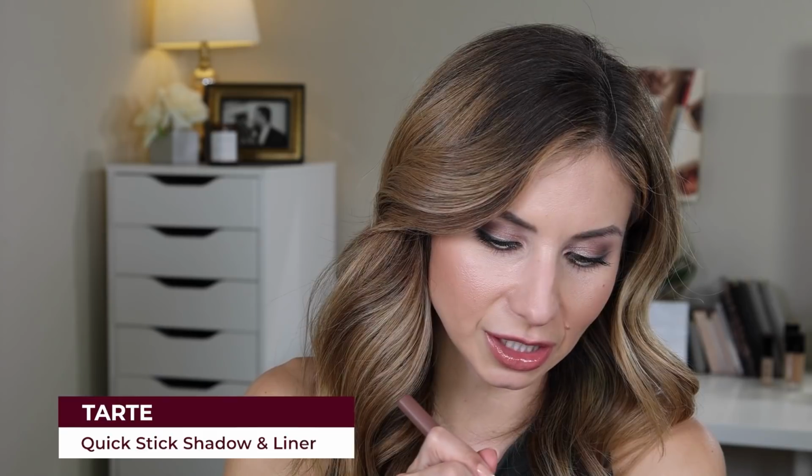Okay, moving right along, I picked up a new product. Well, I don't know if this is new actually. I think it might be new to Tarte. It's called the Quick Stick, and it is a cream shadow stick because I have been all about those lately. And on the other side, it has an eye pencil. And I picked up 3 shades of this actually, so I'm going to show you.